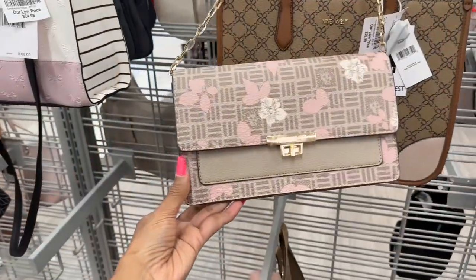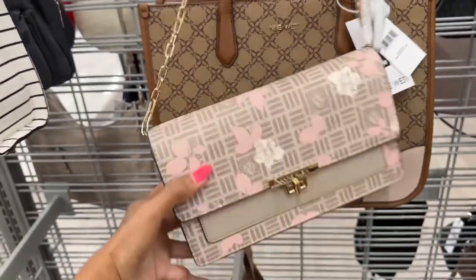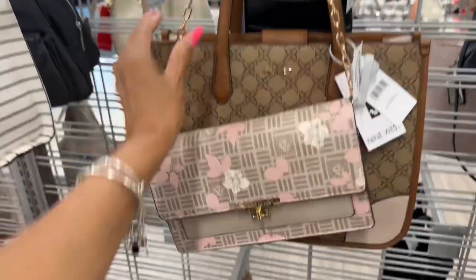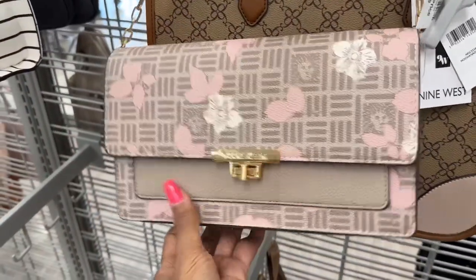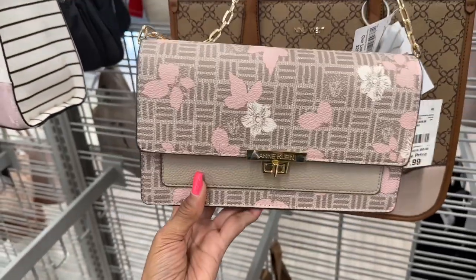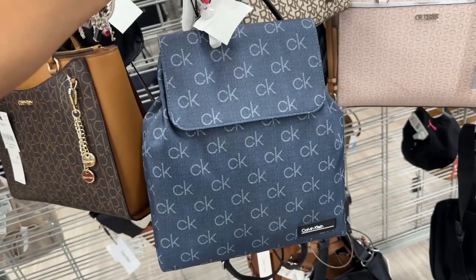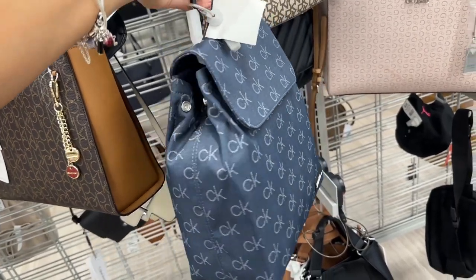Ooh, look at this Inc. Beautiful slip pocket in the back. Love the chain detail. Makes it look a little bit more luxe. And this is $28. Ooh, I love this Calvin Klein denim backpack.